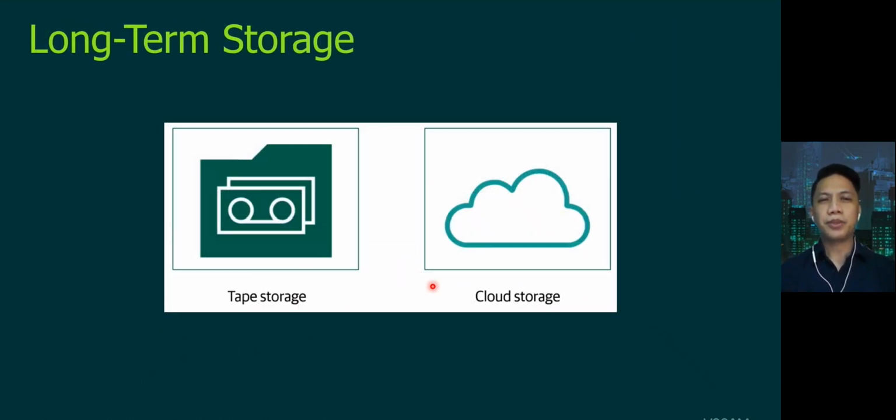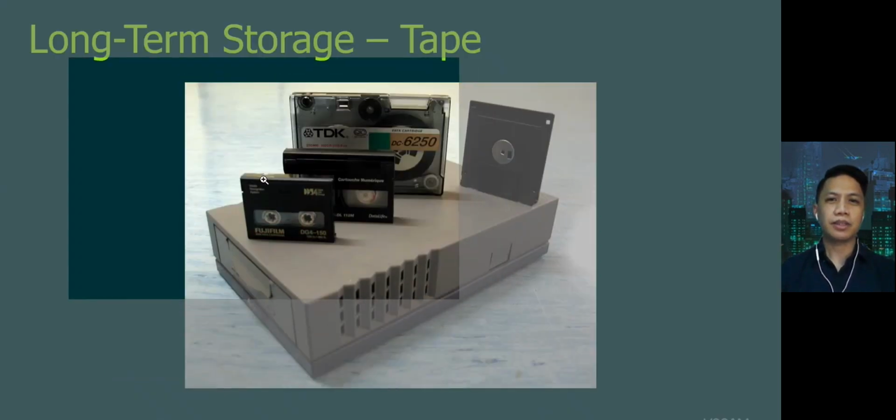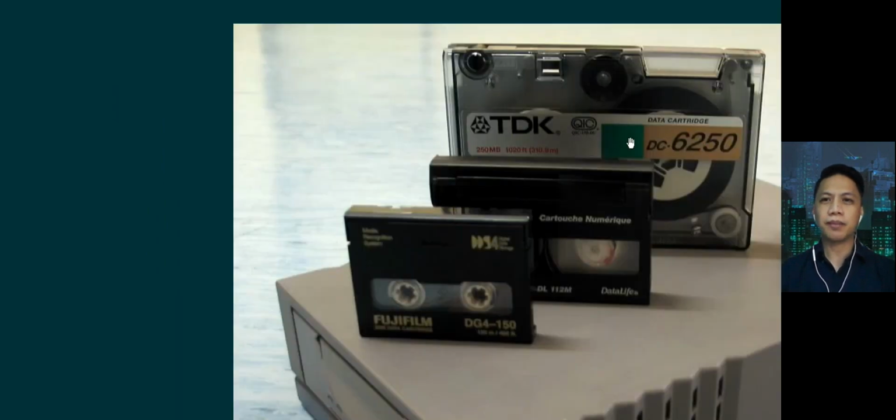So ngayon, if you are going to talk about a recovery plan also, kailangan isipin natin kung saan natin siya ilalagay. No? Meron tayong long-term storage na pinag-uusapan. So it can be in the form of a tape or a cloud storage. So kapag sinabing tape, yan yung usual na nakikita natin dito sa picture, no? So just focus on this one. So these are the tapes na pwede nating paglagyan ng data natin or ng backups natin.